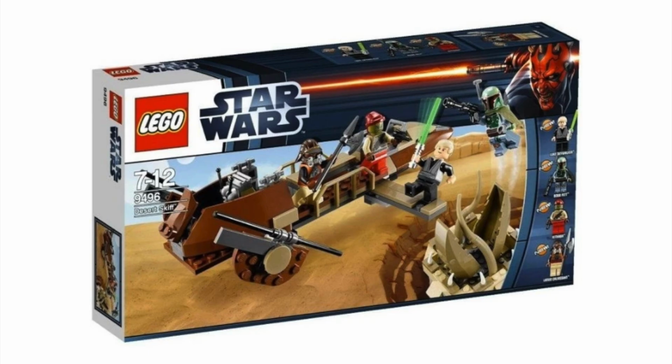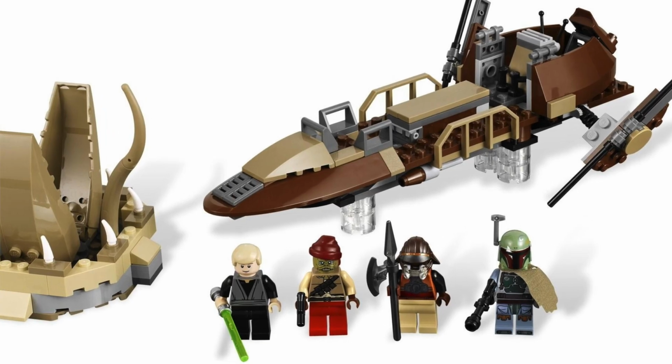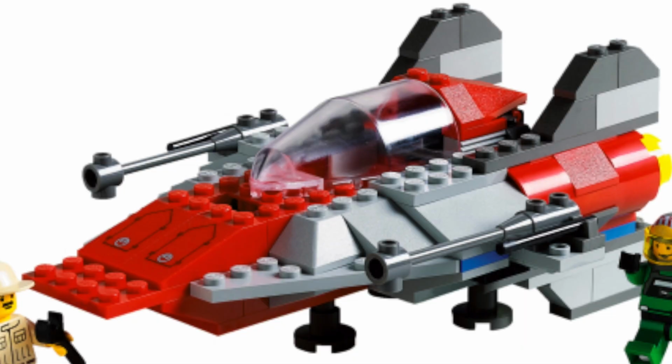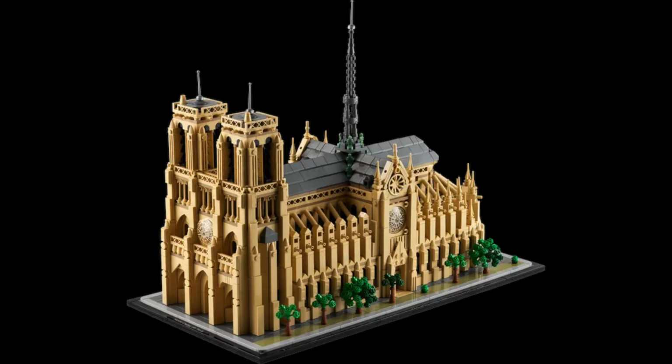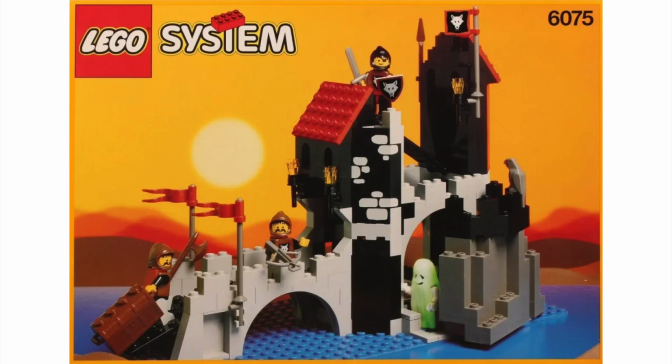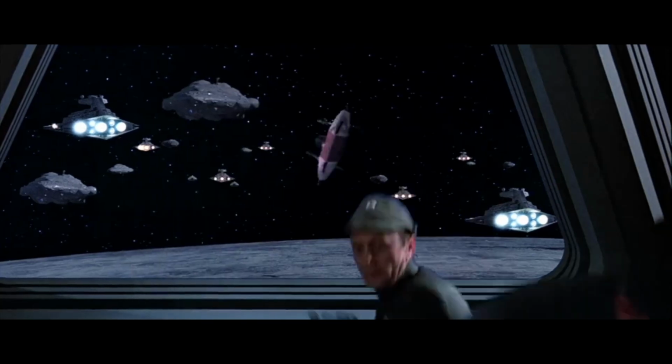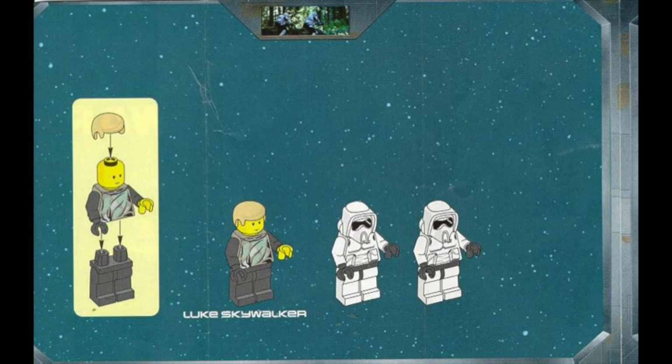The 2012 Desert Skiff is dramatically better than the other one entirely because it has Lando on it. Other than that, it's very similar. Number 40, the 1999 A-Wing. This set does not use any modern pieces, as it's from 1999, but I think they did the shaping of the A-Wing quite well. It's an easy shape to get right. Speeder bikes, good figures, and that's about it.